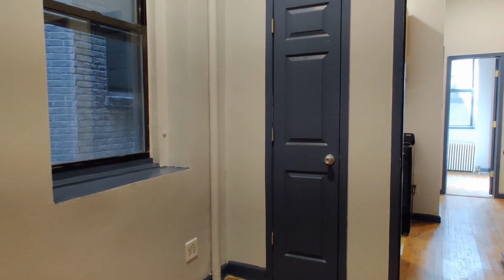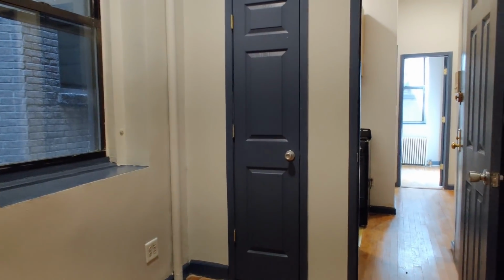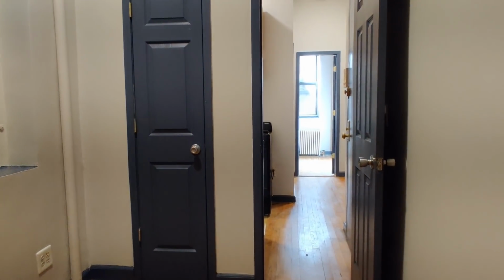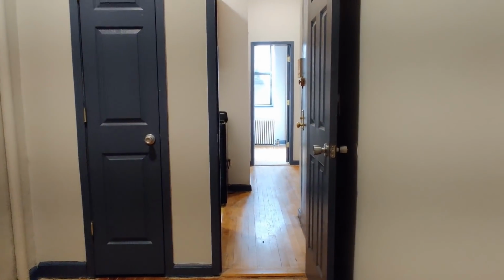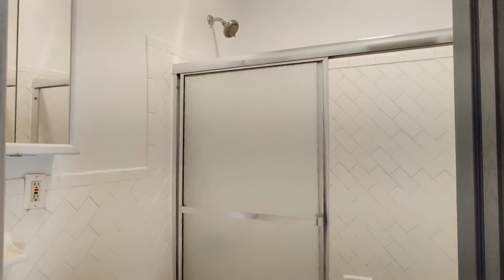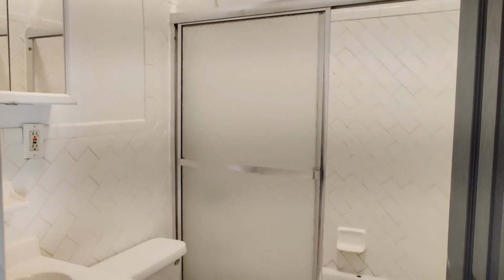You can shut the door, you can isolate yourself from the noise from whatever's going on in the kitchen or in the living room. And since it's in the interior of the building, you're not going to hear any noise at all, really. Let's get out of the bedroom here and check out the bathroom and see how it is. Oh, okay. So this bathroom is really bright. I like that immediately. It's so much brighter than I was expecting.